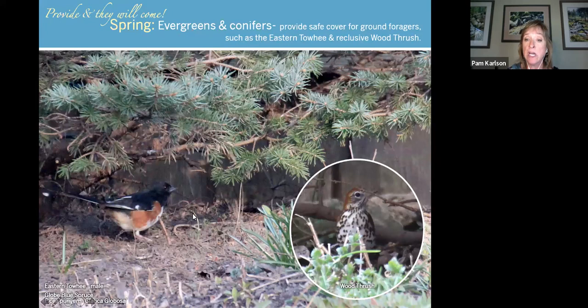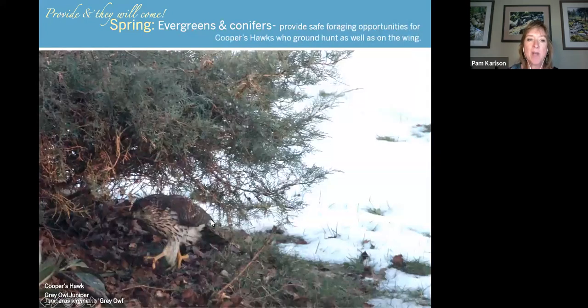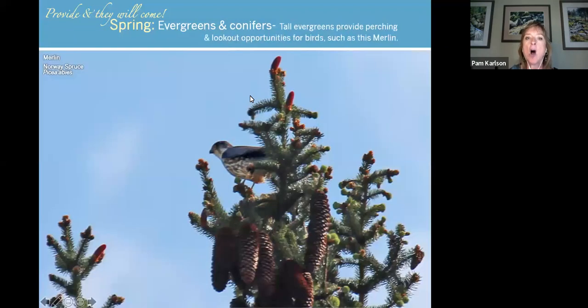This is an eastern towhee. And then the wood thrushes, they love to feed underneath those evergreens. Also Cooper's hawks, they'll use it for hunting. There's a nice smaller size juniper shrub called gray owl. I'm a big fan of that one, and it produces the berries that the birds love. Also, raptors use tall evergreens as lookout points, such as this Merlin. So it's nice to give them those lookout points.